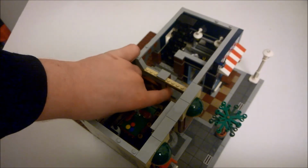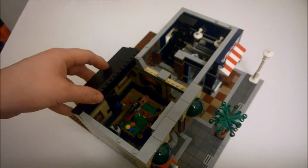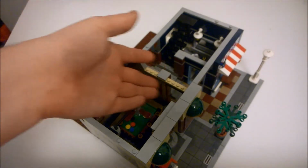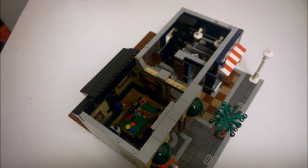There's actually studs around the floor, so you can put your minifigures in there and actually have them stood there and hooked in. And on the far wall, next to this window, there's a trophy cabinet with a nice big trophy in there. It's a bit hard to get into the detail on this, but never mind.